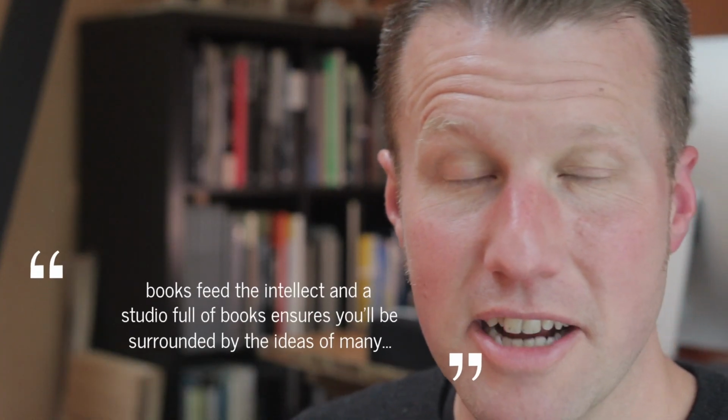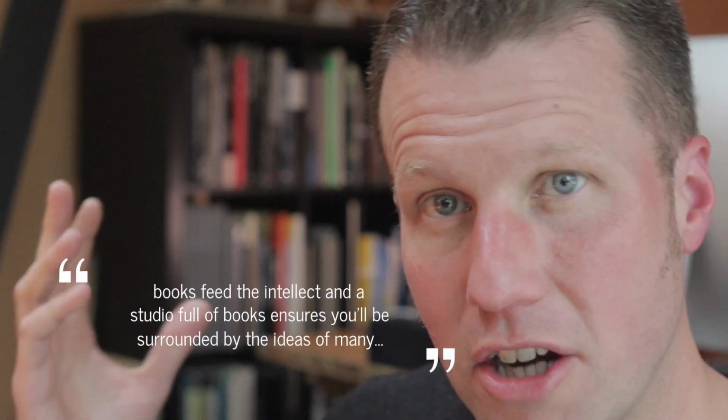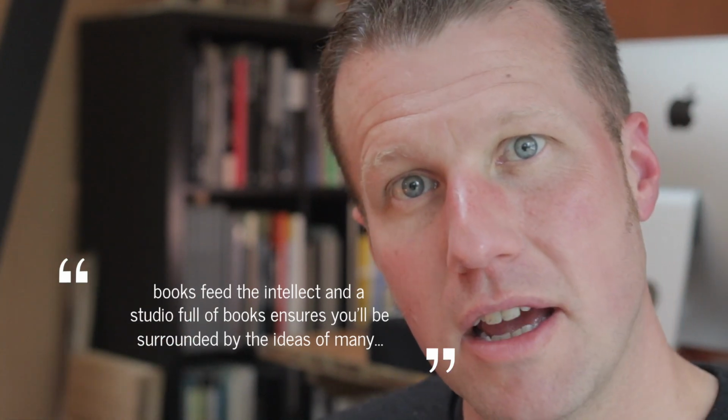Books feed the intellect, and a studio full of books assures you'll be surrounded by ideas of many. The masters, your colleagues, architects, entrepreneurs, performers, and documentarians. So choose wisely. They're a great equalizer when it comes to education and at a fraction of the cost of architecture school.